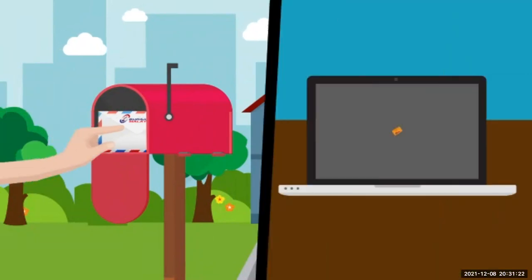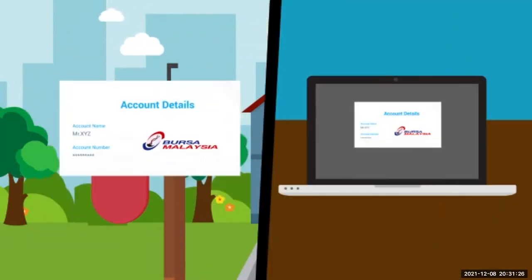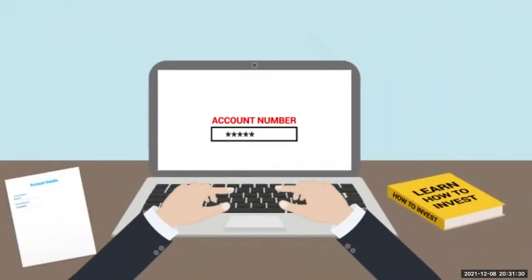Step 3. Look out for a confirmation notice from Bursa Malaysia in your mailbox in the next few days. This mail will provide you with all your account details, which you will use every time you trade.